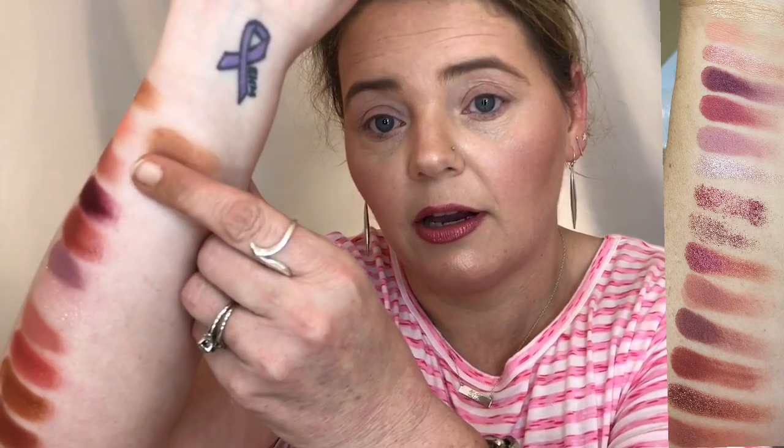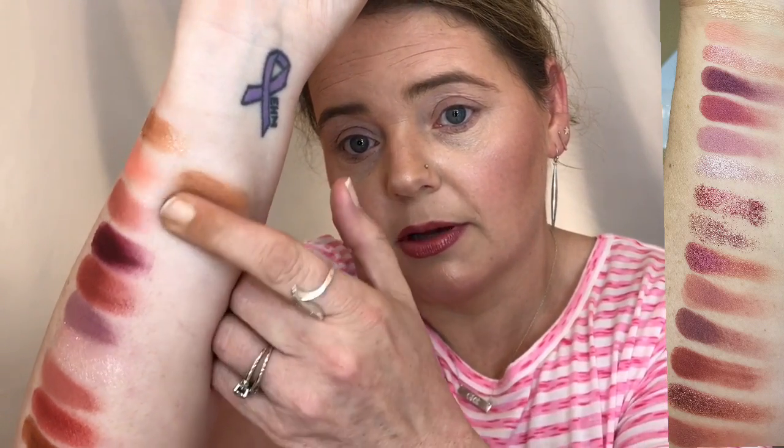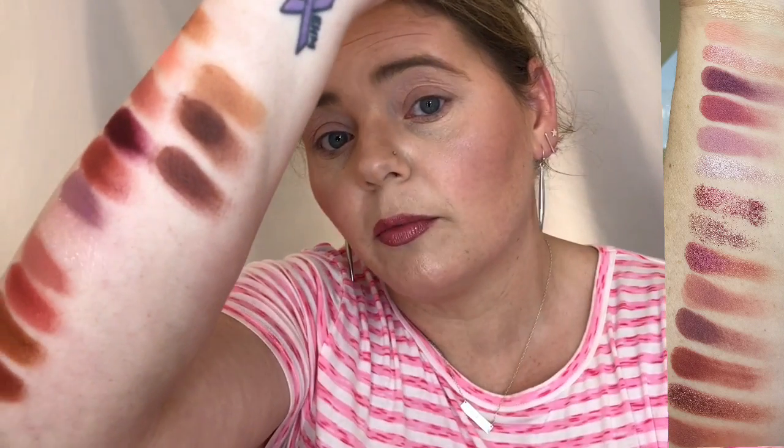All right, so the next color is Cocoa, which is like a dark brown. It's a cooler dark brown though. And in the Huda palette, it is called Tease. So we'll put that right here. That's a really pigmented one. So you can see that. And then the next one is called Clay, and that is actually the warmer brown, in my opinion. It is called Raw in the Huda palette. So there's your warmer brown.